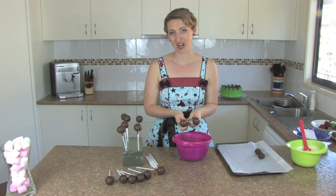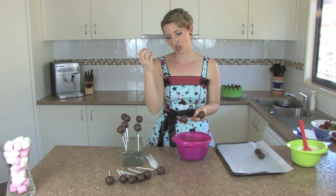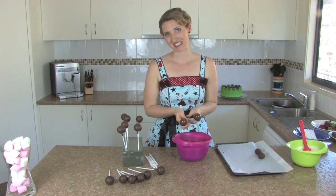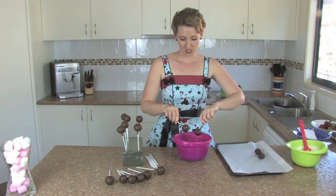Another reason it could crack would be that there's too much weight. If you do the balls too big, there's too much weight on the top of the stick, so it will crack. And also if you leave them sitting up too long. If you leave them sitting like that for hours, they may crack as well. So that's why I put them down on the bench, just to stop them cracking.